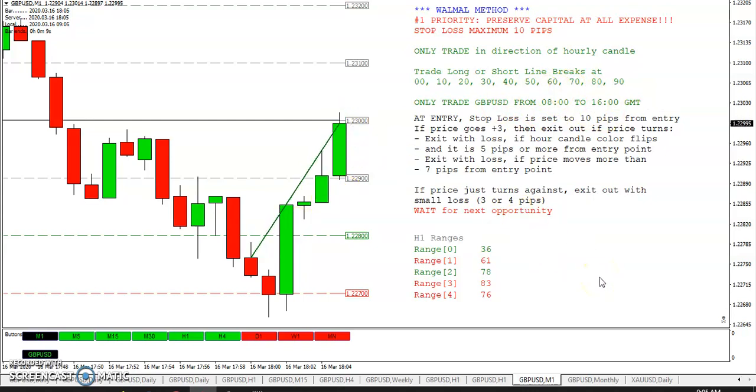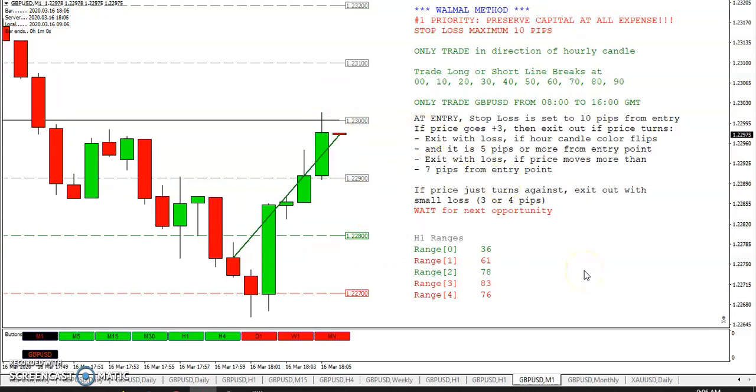But don't expect this every day, boys and girls. Once again, with this coronavirus the markets are just going crazy. But this reminds me of the good old days, this kind of movement. But, you know, the range is 36 so far this hour, 61 the last, 78, 83. I mean, there's just money to be made.